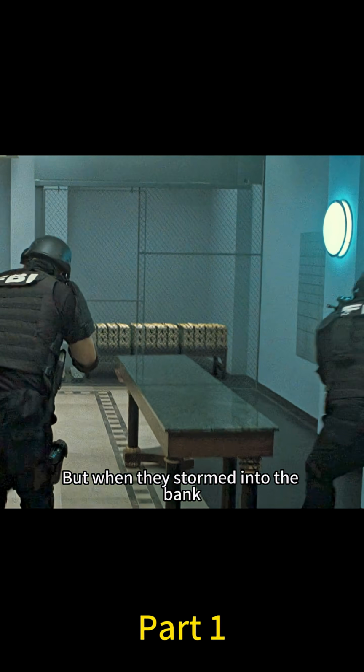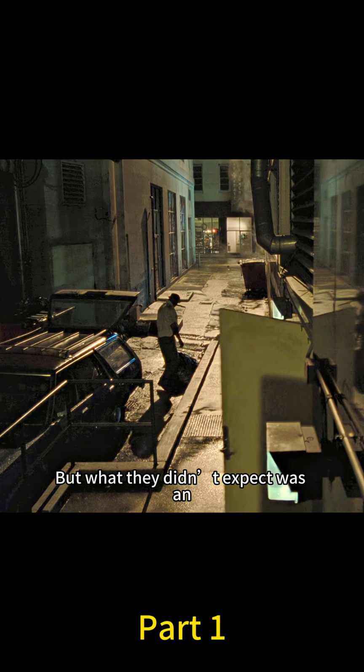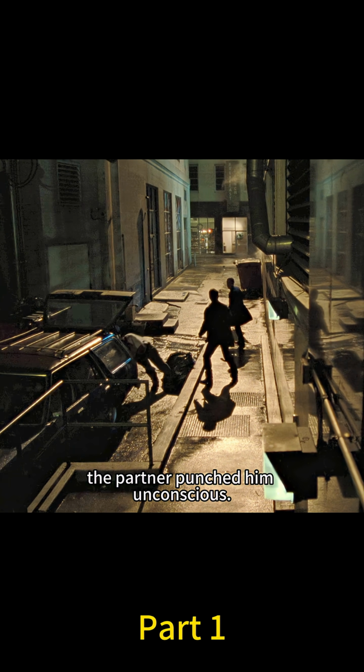But when they stormed into the bank, the thieves were already gone. It turned out Jack and his partner had slipped out the back door. But what they didn't expect was an elderly scavenger suddenly appearing to prevent the old man from identifying them. The partner punched him unconscious.